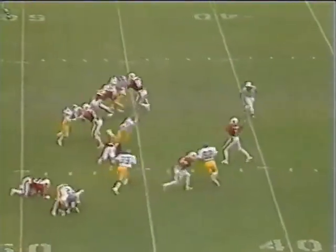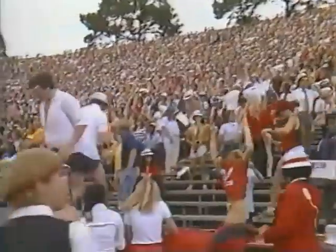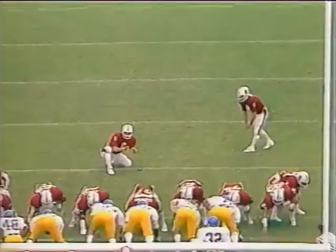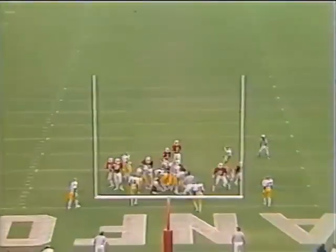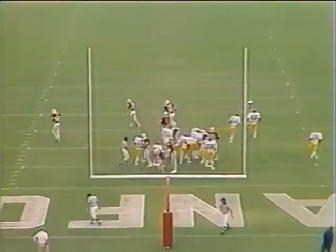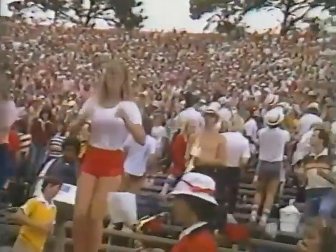Shotgun. Moore is back there with Elway to give him some help. Elway has a receiver. It's Harry. 48 yards and a touchdown for Elway to Harry. Mark Harmon with the kick. It's up and good. And the Cardinal of Stanford up on top, 21-14. And would you believe that Stanford trailed in this game just a short time ago, 14-0.